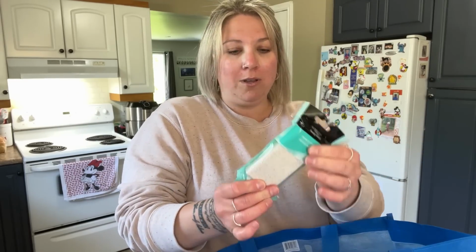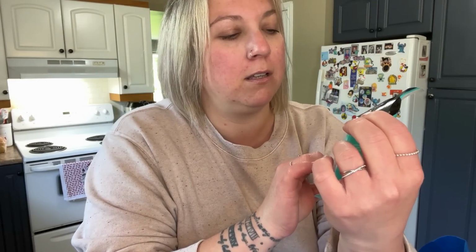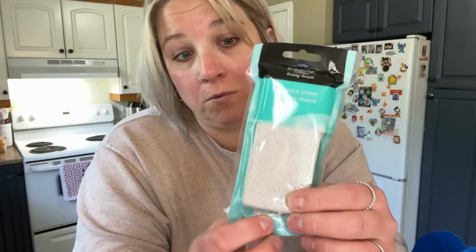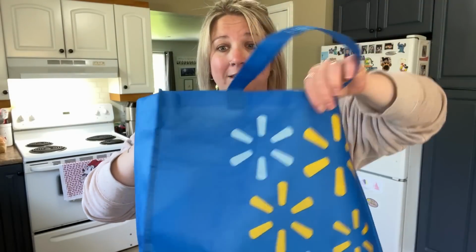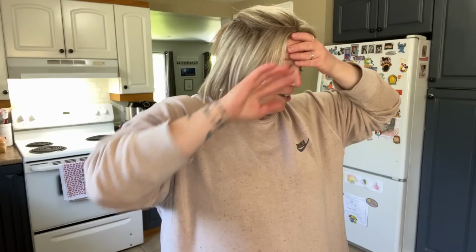And then also, this is called a pumice stone, and it is to scratch the crap out of my heels. That's the last thing that I bought. Oh, actually, the last thing that I bought was this bag, because I was not planning on shopping at Walmart and going that hard, but I did that.